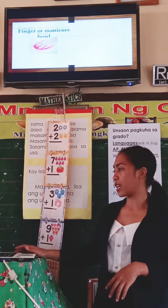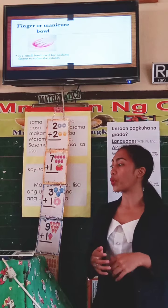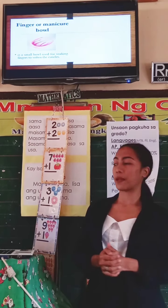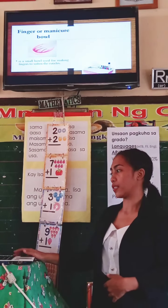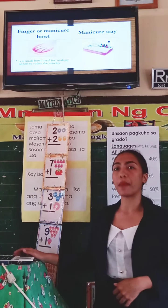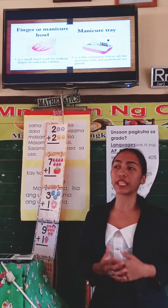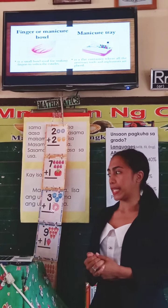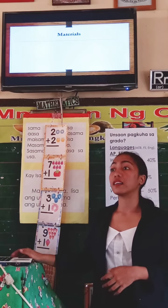Then the next one is the finger or manicure bowl. It is a small bowl used for soaking fingers to soften the cuticles. So the purpose of this, from the word itself, is to soften the cuticles. Then the next one is the manicure tray. A manicure tray is a flat container where all the necessary tools and implements are placed. It is very important to have a manicure tray so you can put all the necessary tools for a specific activity. And then the materials.